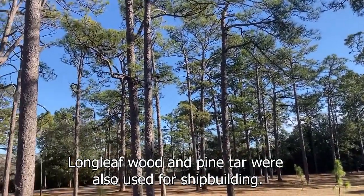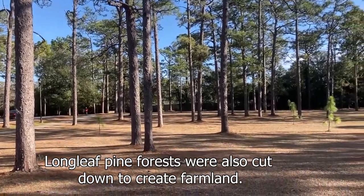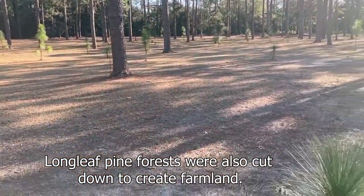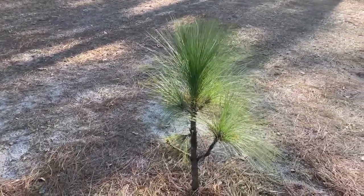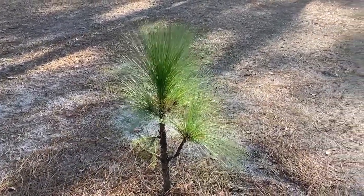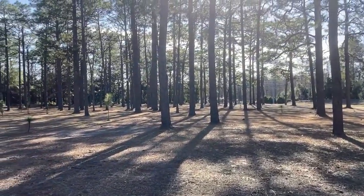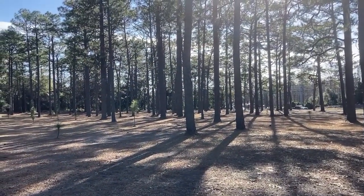But we're going to talk about how special these particular terrestrial ecosystems are and some of the diversity, biodiversity, animals that really depend on these terrestrial ecosystems. And we're going to talk about why they're endangered.